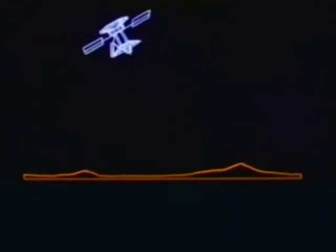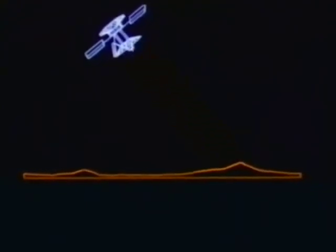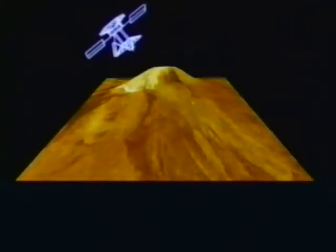The secret of Magellan's success is a sophisticated radar instrument that operates with incredible speed and efficiency. During a burst of activity that lasts less than 1 second, Magellan acquires imaging, altimetry, and radiometry data. This information is used to make images of the Venusian terrain, to determine the heights of surface features, and to measure the microwave energy that is naturally emitted from the planet.